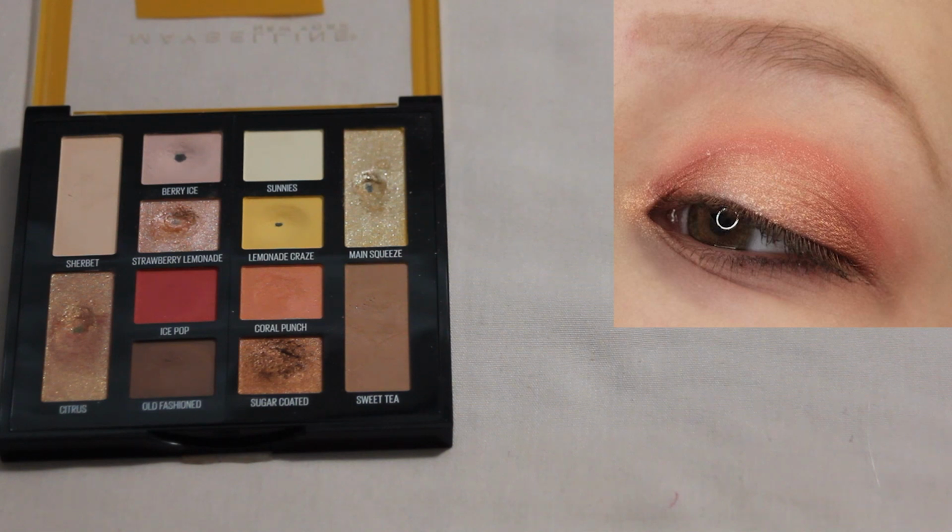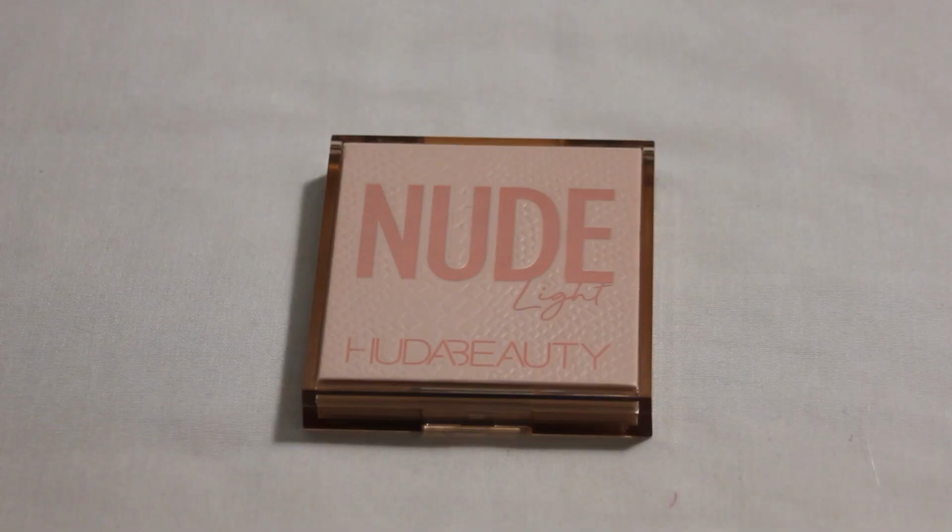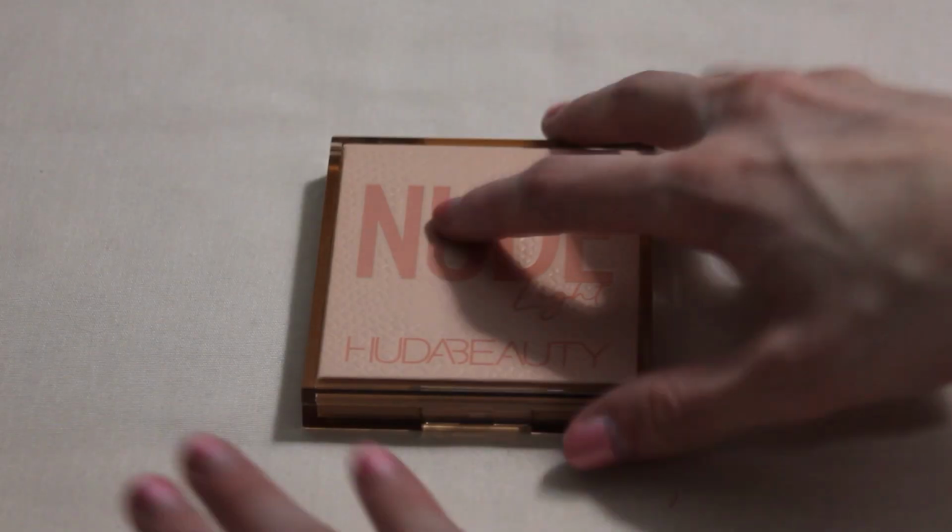It was super fun, and I liked being able to come up with a little bit more dramatic look with this palette since it is pretty soft shades. So it was fun to do the lighter version of a look with this palette and then do this one as well. Alright, next up we have my Huda Beauty Nude Light palette.